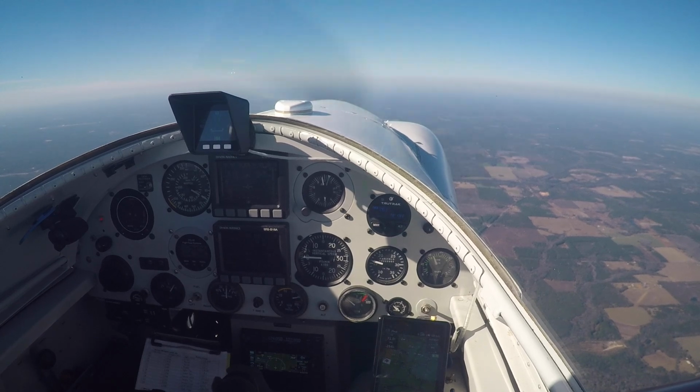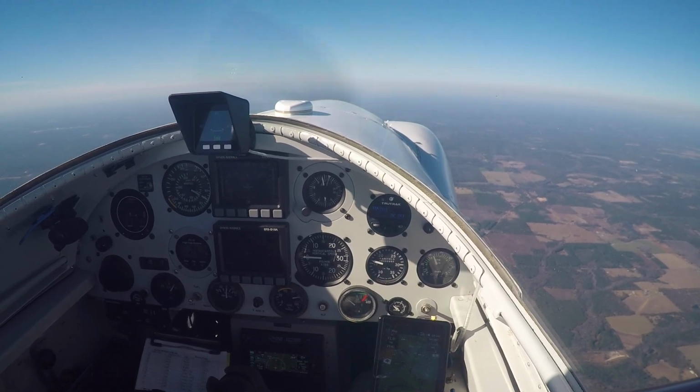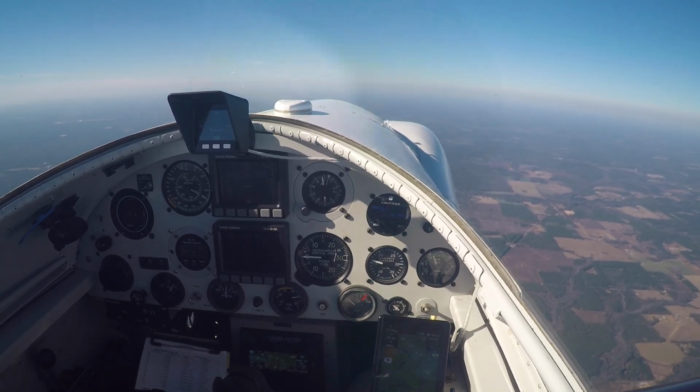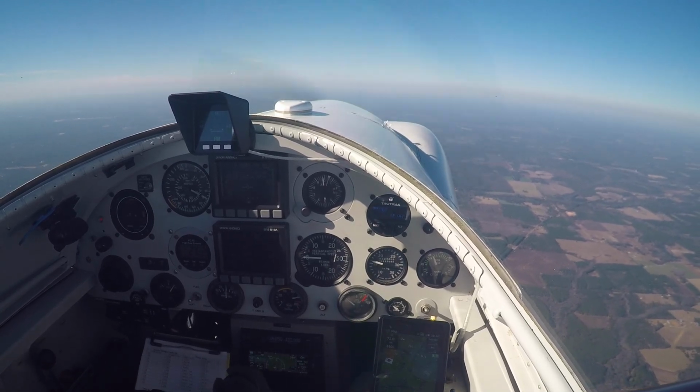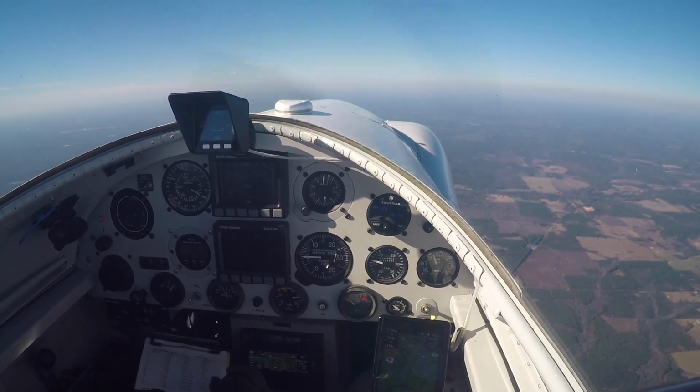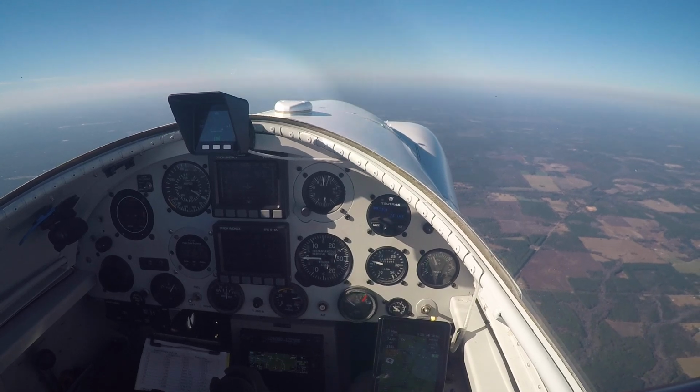Close to the backside of the power curve under these conditions. Possible new reference at 90 here. We may just transition to 5 degrees of pitch, 16 inches of manifold pressure, 1600 RPM. Heading 270 at 1614.14. 6 degrees Charlie, 25.2, 90 indicated.